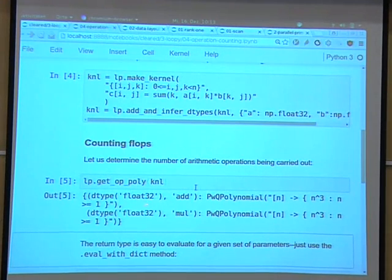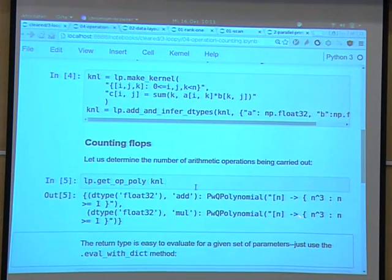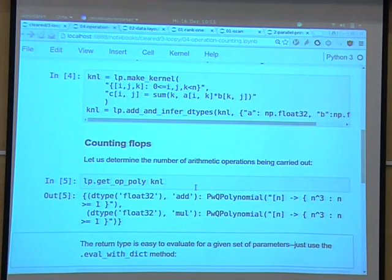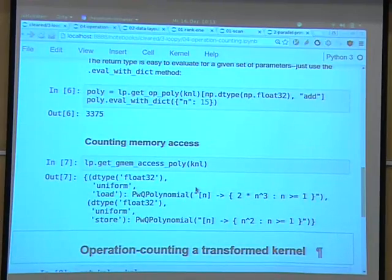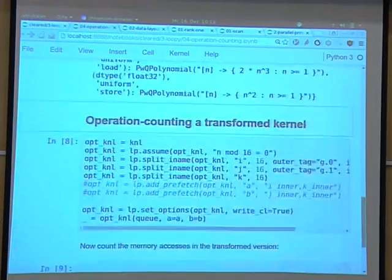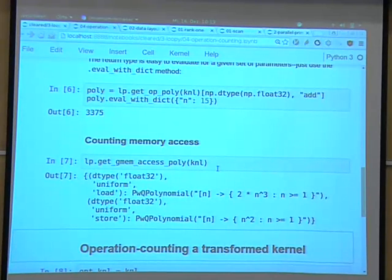It says, well, you've done n cubed additions on single precision floating point, and you've done n cubed multiplications on single precision floating point. And then, based on how you transform things, so here's some sort of bizarre transform. Or, well, the other thing that you can do is count how many times you access memory. And here you can realize one of the key problems with implementing matrix multiplication. There's 2 times n cubed loads, but only n squared stores.